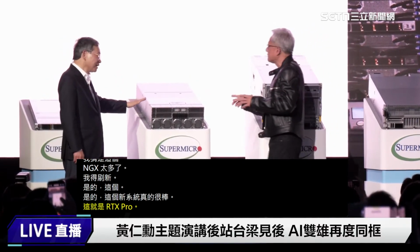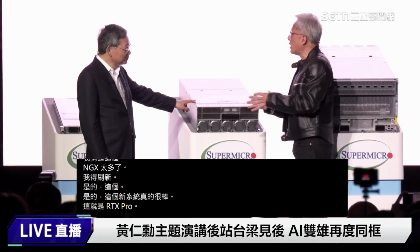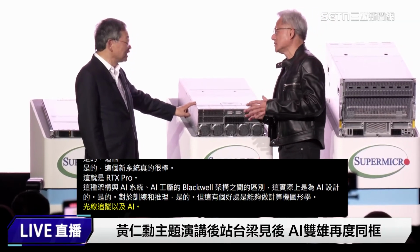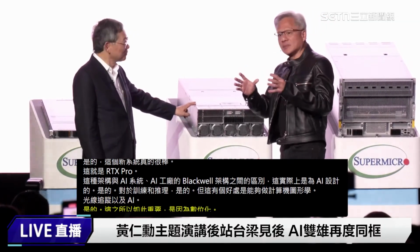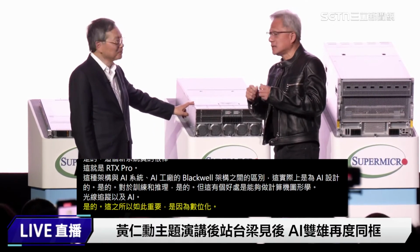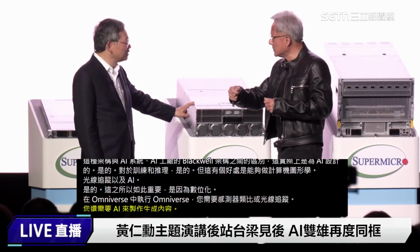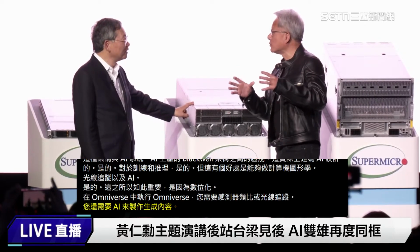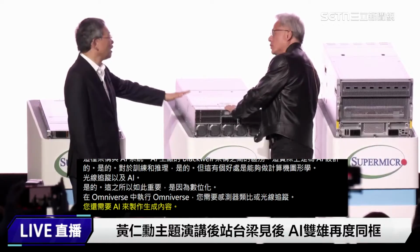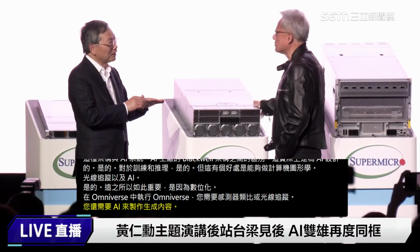But this has the benefit of being able to do computer graphics, ray tracing, as well as AI. The reason why that's so important is because of digital twins. Running Omniverse, inside Omniverse you need sensor simulation or ray tracing. You also need AI to do generative content. You also need AI to run the robotic system inside the digital twin. So this one machine is designed for that future, the digital twin future. Robotic systems, factory digital twins. This is going to be so successful.